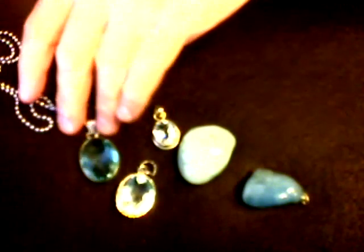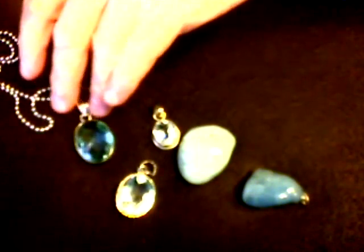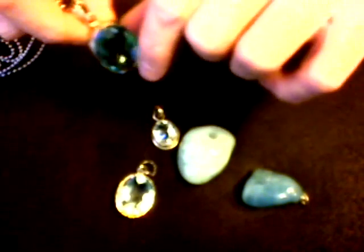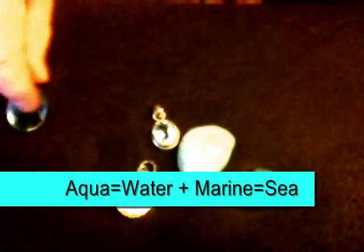Now here's the pendant I was just showing you. I'm wearing this one today. This is probably my most favorite aquamarine. And the name aquamarine actually comes from the Latin, which means seawater. Aqua and marine, which means sea. Aqua means water. So aquamarine is actually seawater. And you can see how it really does look very watery, this stone.